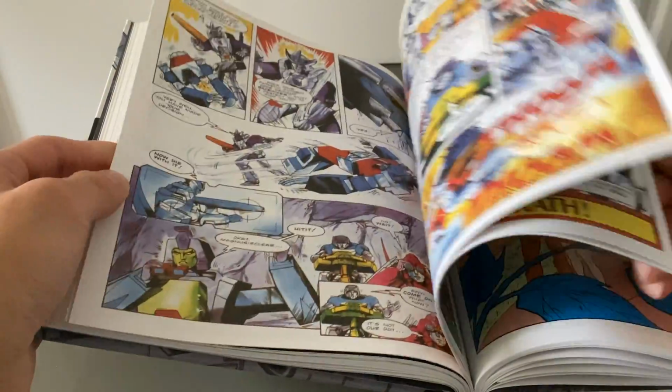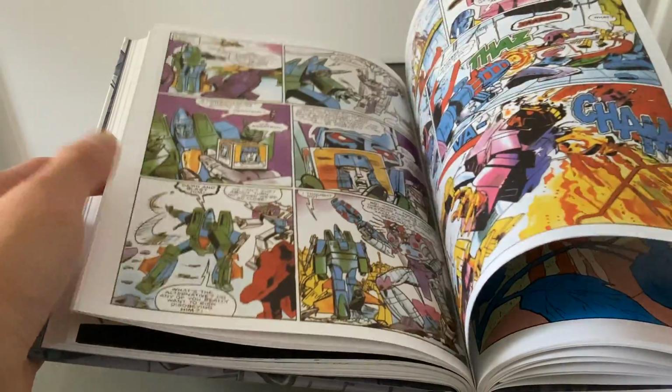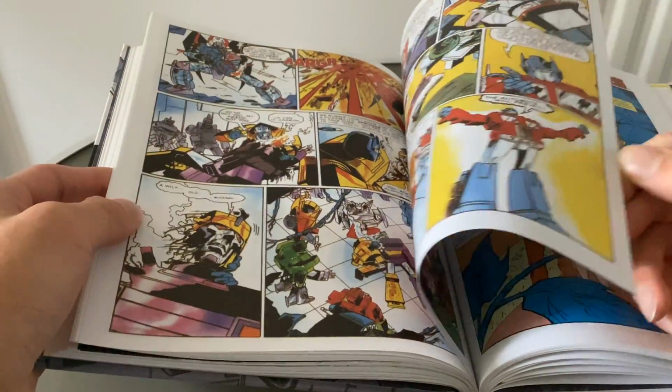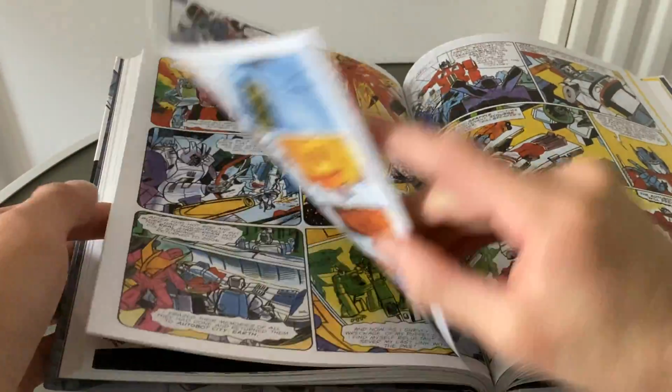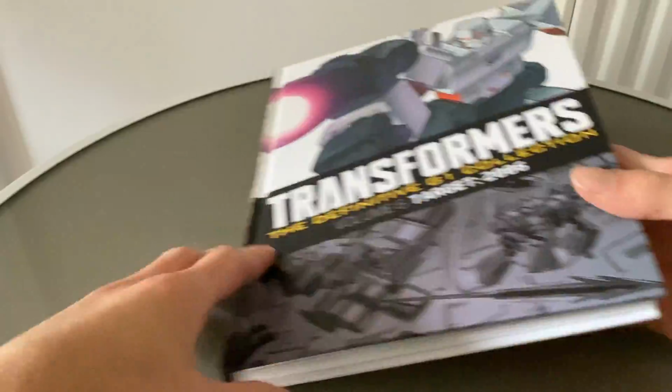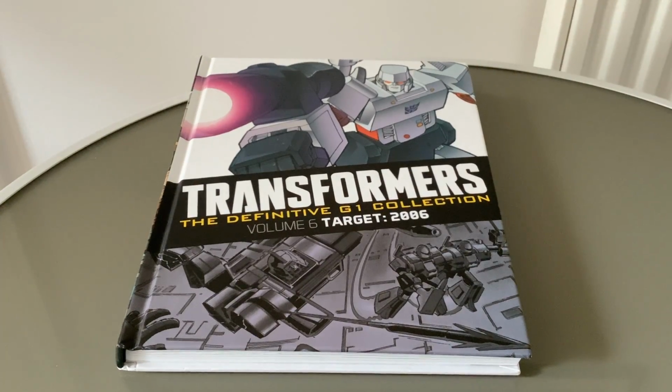UK artwork's definitely much better than the US, that's for sure. And Target 2006 is such a fantastic story, and it's groundbreaking that it led to all the good stories to come. And there's Impactor there getting destroyed, but you still got a figure after all these years. So that's quite cool. Yep, the legacy of Target 2006 continues.